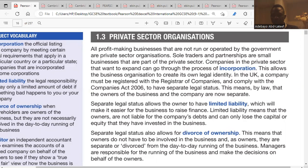In the UK, a company must be registered with the Register of Companies and comply with the Companies Act 2006 to have separate legal status. This means by law that the owners of the business and the company are now separate.